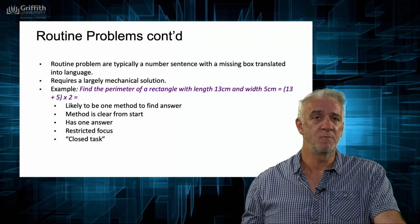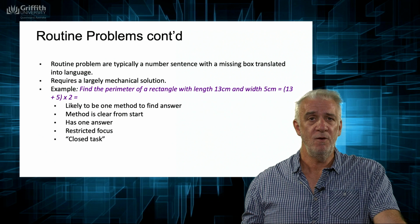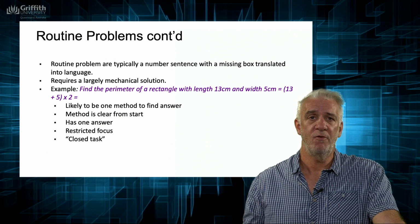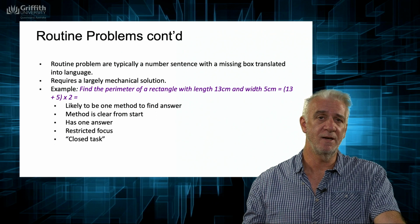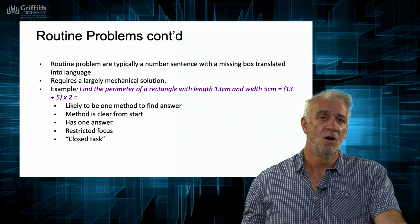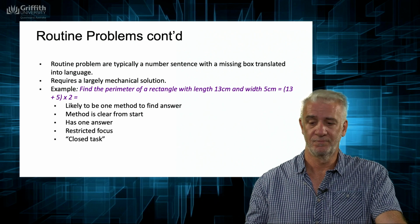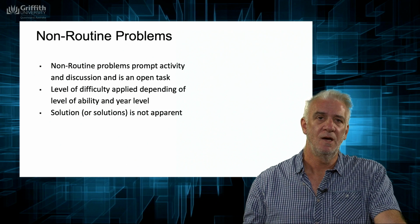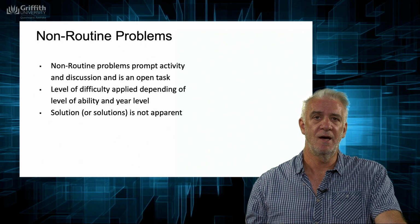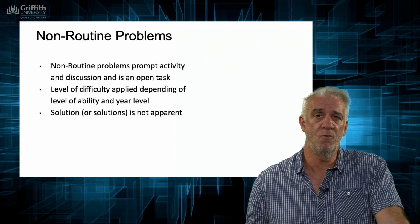So they serve a purpose, but really they shouldn't be as predominant as they are. And I hope that a lot of you who may have been put off mathematics in the past because you saw it as just a whole pile of routine problems that had no meaning and no purpose will rethink these, particularly as you go on to become teachers. Whereas non-routine problems require much deeper thinking, but they also require a lot more of you as a teacher.